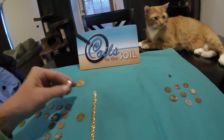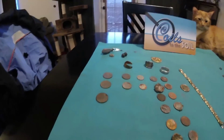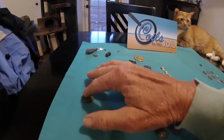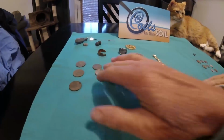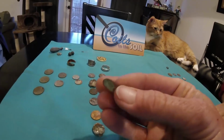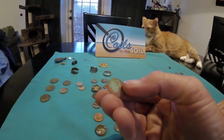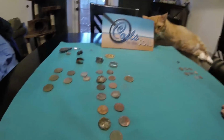And then, let's go to the clad. I got some quarters, two nickels, a couple dimes, some pennies. Oh, this one's an actual old penny. It's really thin. I cannot see what it is, but I'm thinking it might be a Wheatie. But anyways, that's my old coin.